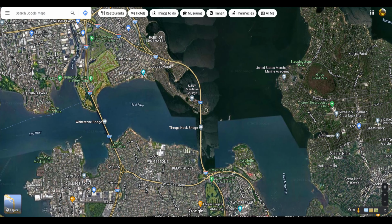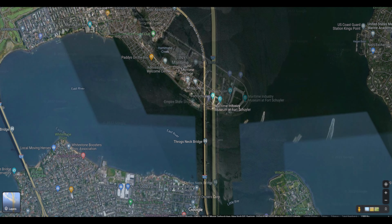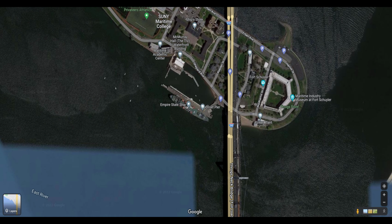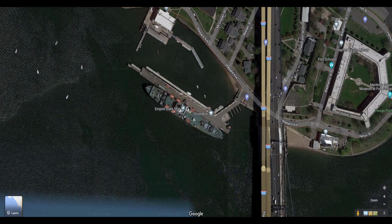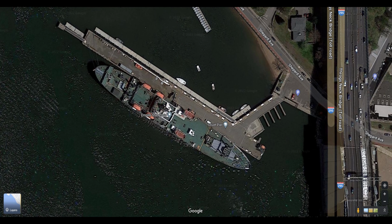SUNY Maritime College campus is located in the Throgs Neck neighborhood of the borough of Bronx. Compared to Manhattan, that would potentially save me up to 40 minutes on my afternoon commute home. But enough about me. Let's talk about the project.